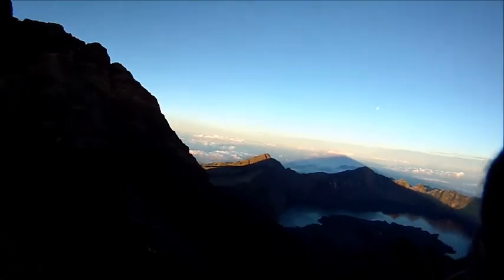Alright, it's 2:30 in the morning and we're all set, ready to go, but looks like it's gonna be not too much fun. I figure there are probably over 200 people making an attempt on the summit this morning.